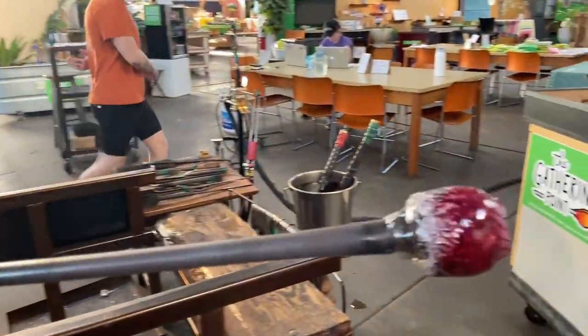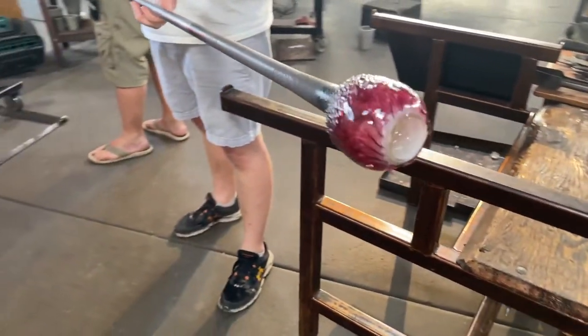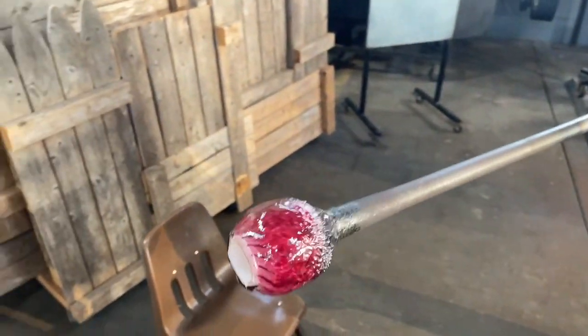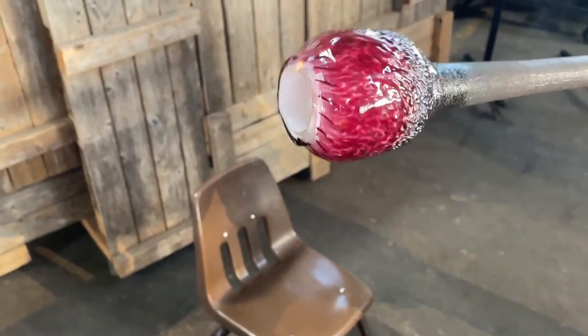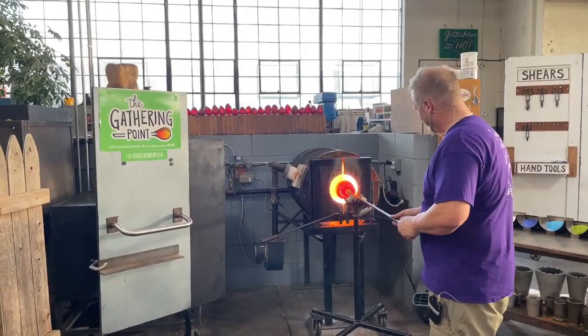And now this is the opportunity. You take a look at what Oliver's got there. That's probably 5 million degrees. About 5 million degrees. Yeah, give or take. No, that's probably about 1,200, which is where the glass solidifies.